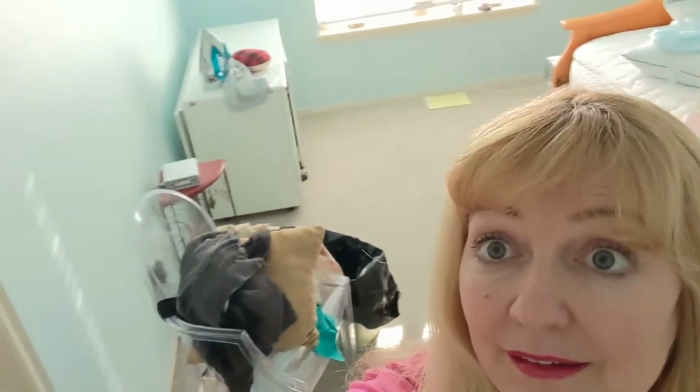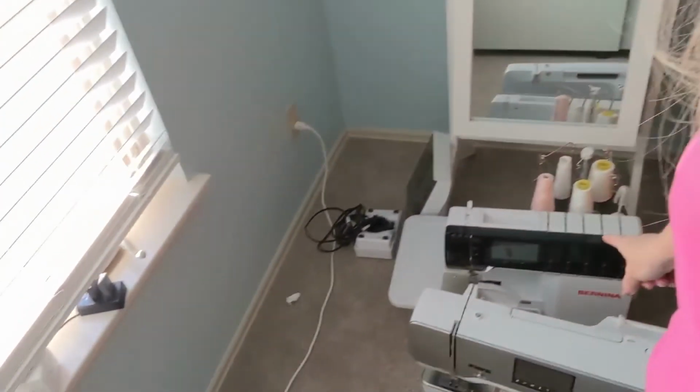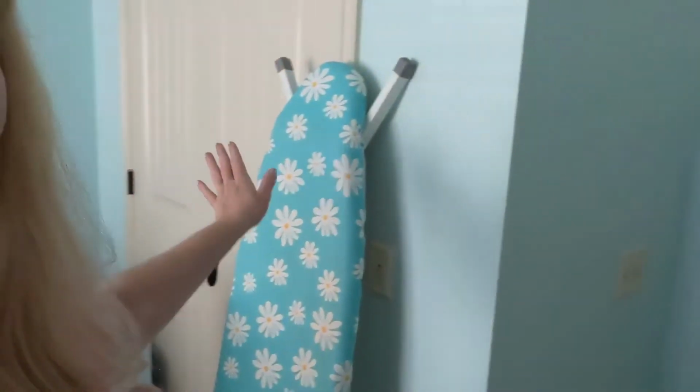I'm in the spare bedroom, just stripped the sheets and put the trundle away, and it's just got things stacked in it. And around the corner here are my sewing machines, hanging out, waiting to be sewn with again. Here's my cabinet. And then in the other room across the hall, I've got this closet full. Here's my dress form. It's quite a mess.